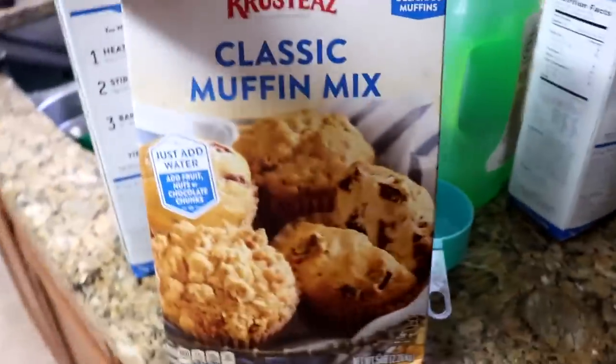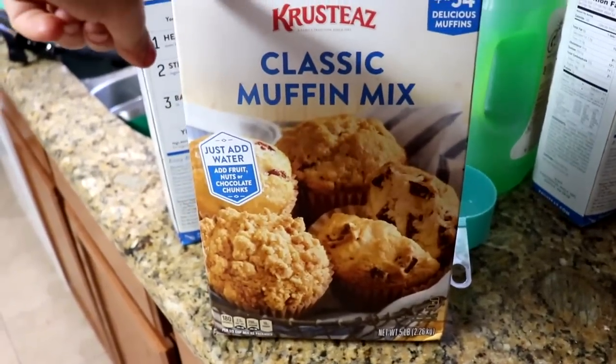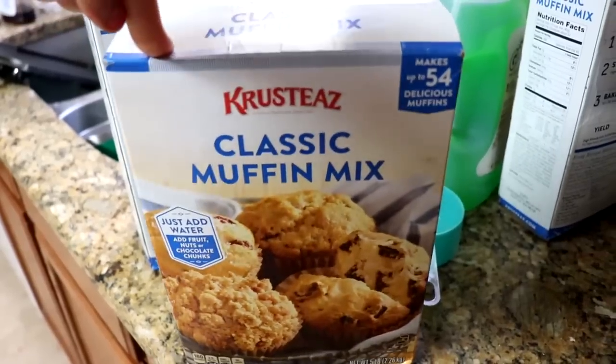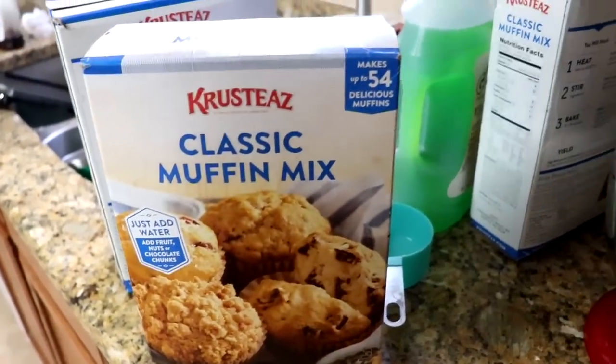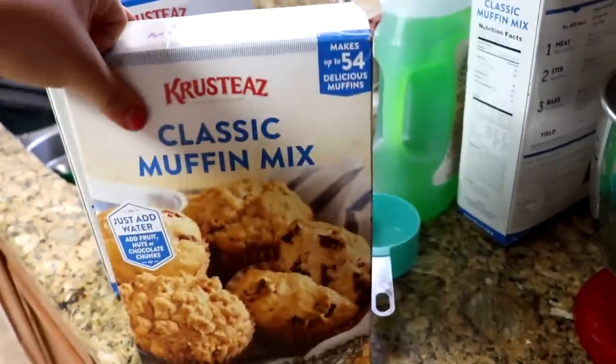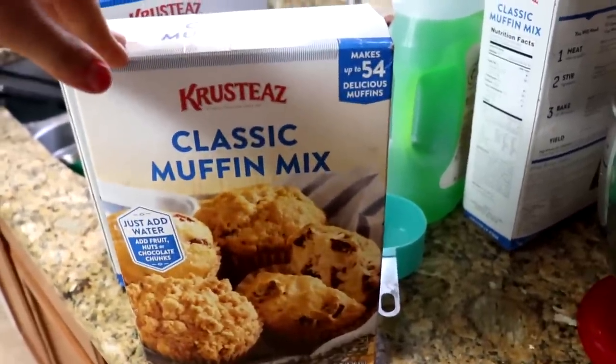I wanted to show you, I got this Krusty's Classic Muffin Mix last year. This is a just add water mix, and I got it from Sam's Club. They were on closeout or clearance, whatever you wanna call it, at Sam's Club for 41 cents. So I got like 4 or 5 boxes. And I just use it as I need muffins.